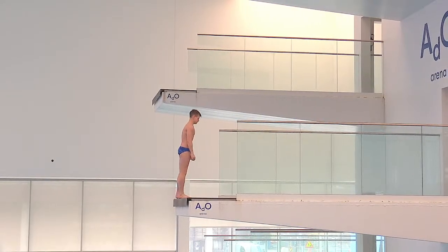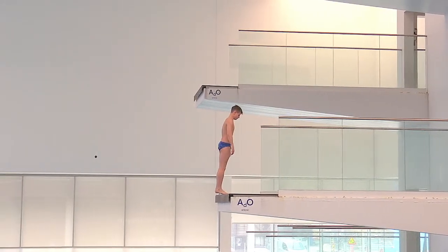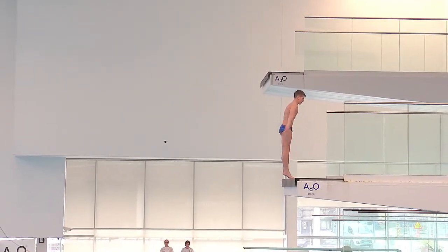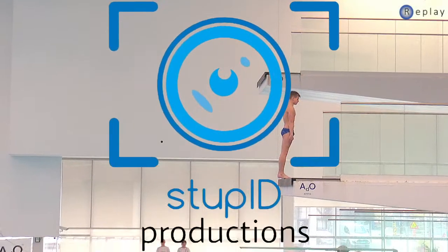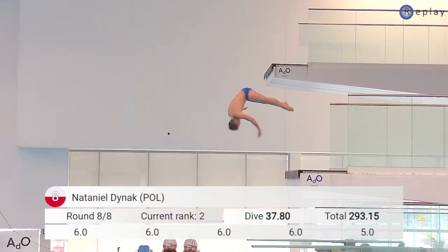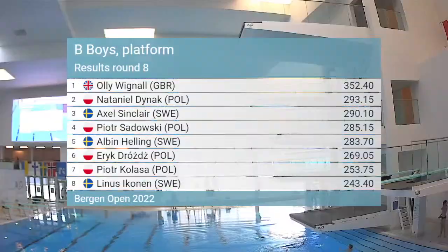Nathaniel of Poland finishing his competition here in Bergen with a back 1.5 somersault with a half twist on the 5 meter platform. And good finish. Super job for Nathaniel there. Yeah. Not much to say about that one. No, good reach, good twist, straight in, and we're done.